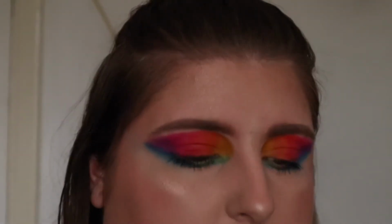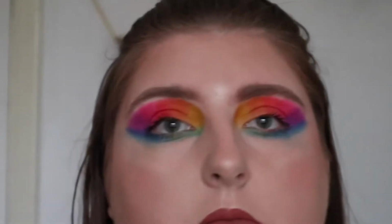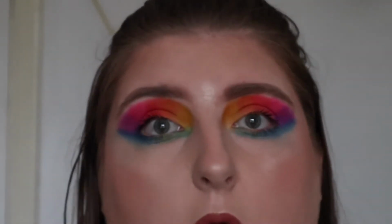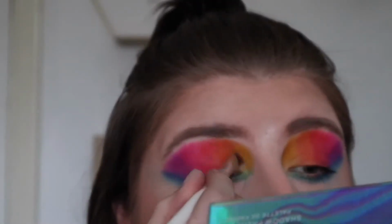Okay, I fixed it a little bit and I think I want to go in with a shimmer now. So we've got a fair few to pick from. Not going to cut the crease, I'm just going to pop it on top so that you can still kind of see the rainbow underneath as well.